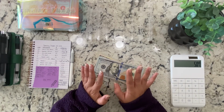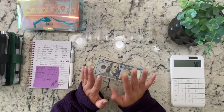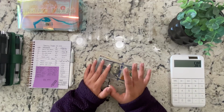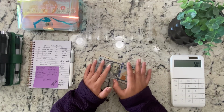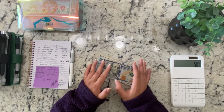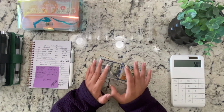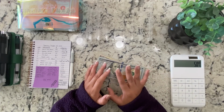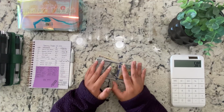Let me know, guys. I have had so much practice with treating a credit card like it's a debit card. As soon as I see any amount of money on there, I make sure to pay it off, because that is money that I know I no longer have. So it has been a lot of practice, but now I know that that money is not free. You have to pay it back.